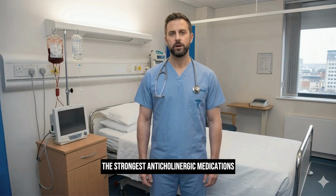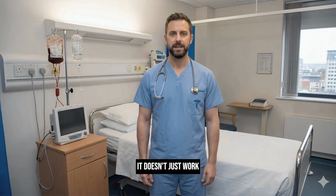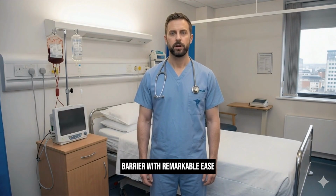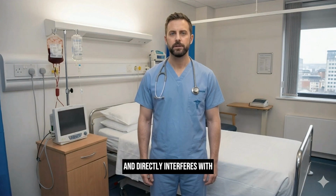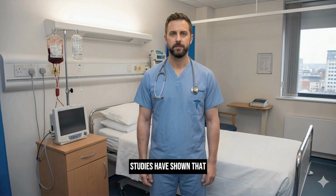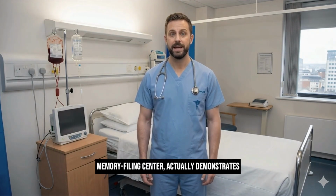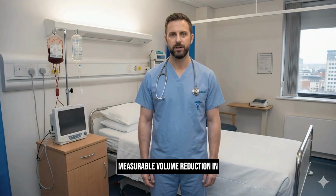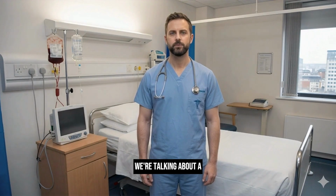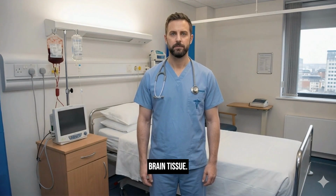Oxybutynin is one of the strongest anticholinergic medications in common clinical use. It doesn't just work on your bladder. It crosses the blood-brain barrier with remarkable ease and directly interferes with the same acetylcholine systems responsible for your memory and learning. Studies have shown that the hippocampus, the brain's memory filing center, actually demonstrates measurable volume reduction in long-term anticholinergic users. We're talking about a physical structural change in brain tissue, not just foggy thinking.